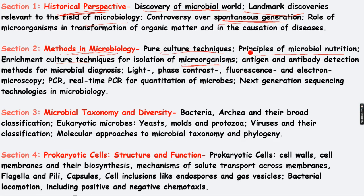There's also other antigen antibody detection for microbial diagnosis, the light, phase contrast, fluorescence and electron microscopy, the PCR, real-time PCR for quantification of microbes, and again NGS techniques in this particular section. Moving on, section 3 is microbial taxonomy and diversity, mainly recall based questions wherein you have to remember a lot.